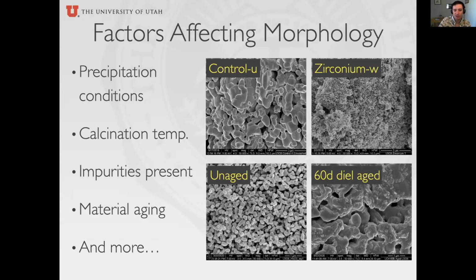And so on the bottom, we have an unaged uranyl peroxide that's been converted to U3O8. And then after aging for 60 days in cycling, so it would go from a high temperature, high humidity to a low temperature, low humidity, 12 hours at the high conditions, 12 hours at the low conditions, we see a huge change in the morphology, which can provide a signature about the history of this material.